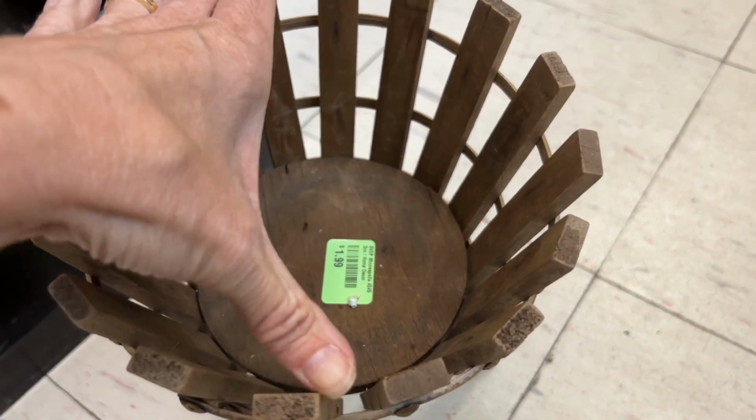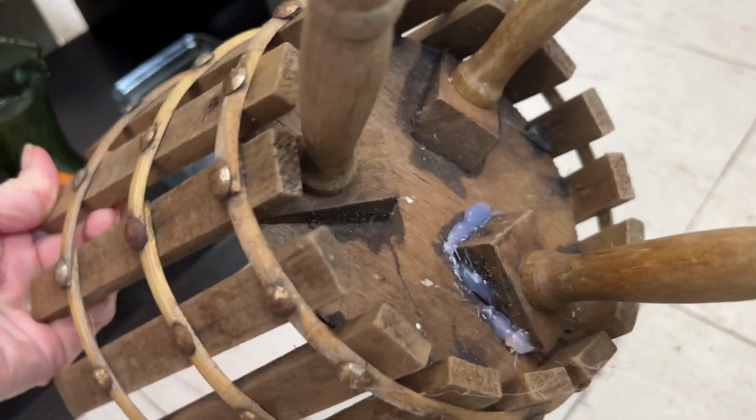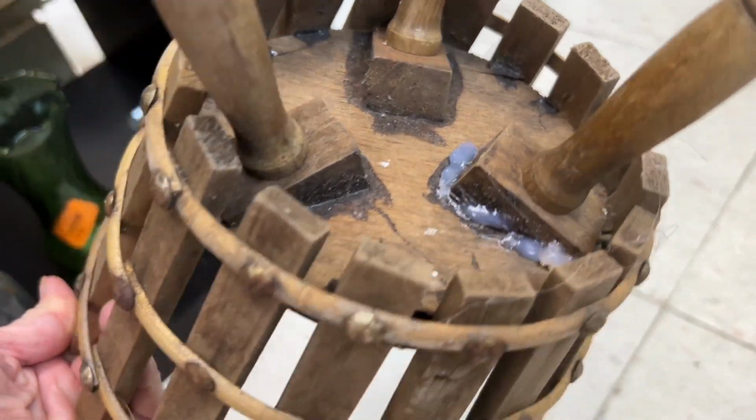This cute little plant stand was calling my name, but it was a little rickety. You can see the leg has been glued back on at some point, so I left it.